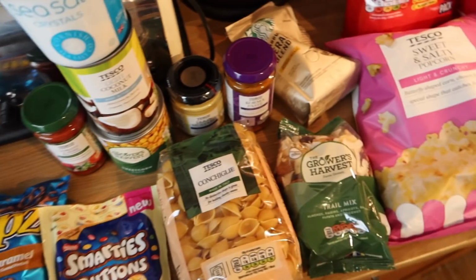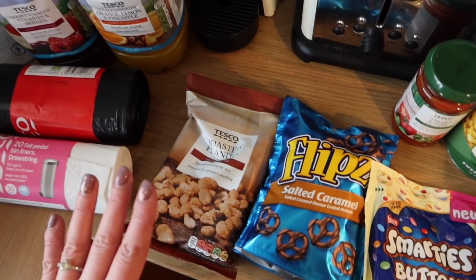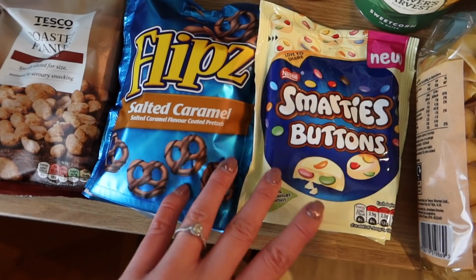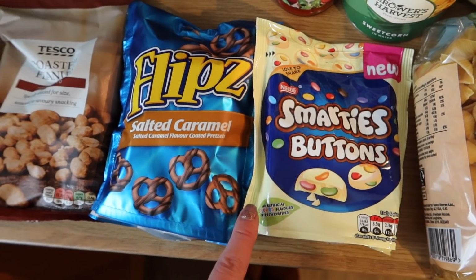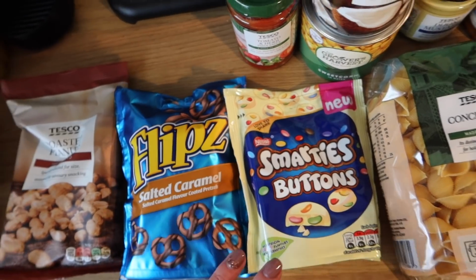And then over here is store cupboard stuff, or bits and bobs for the kids. So over here we've got nuts. This is for a recipe, but again they're great for snacking on as well. I got 2 treats this week, which I wouldn't normally do, but I got some of these salted caramel flips, and then I've also got these new Smarties buttons because I just thought the kids would really like them, and they're handy to have in, aren't they, for bribery and whatnot.